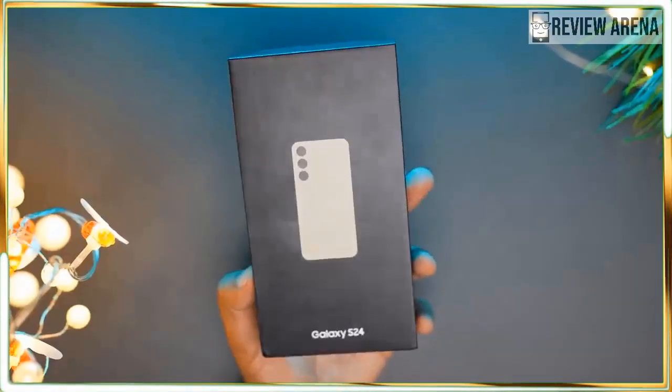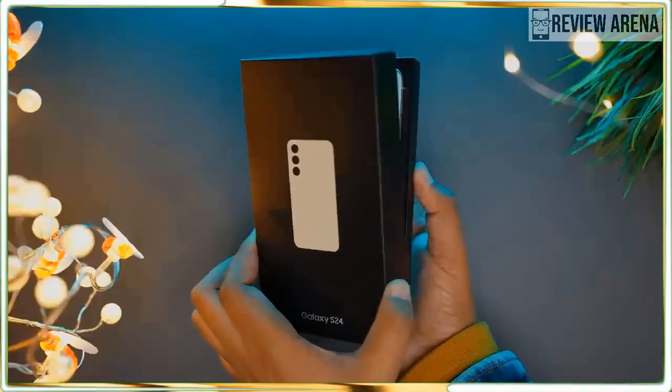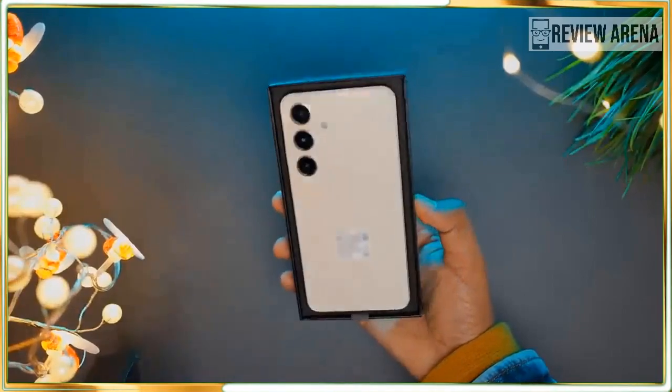With a promise of 7 years of Android updates, this could be the best affordable Galaxy S phone Samsung has offered in quite a while.